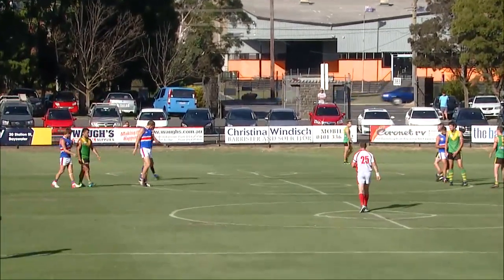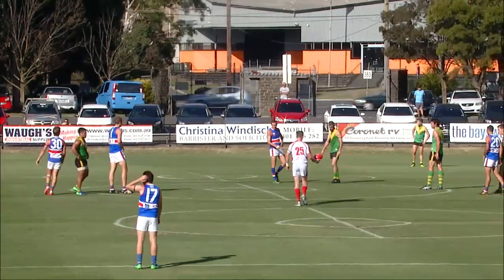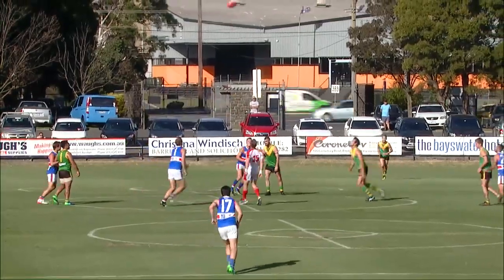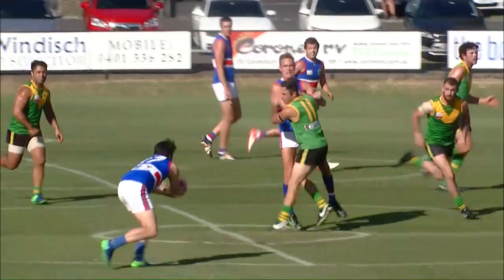So boys, in special comments, that was a good breakaway that time. Yeah, well, they got the ball out of the middle, and it was a very controlled kick, and Bryce Galvin, well, he's gone back and done the job. Ball back in the middle now. Can Bayswater get on some sort of a roll? It doesn't look that way.